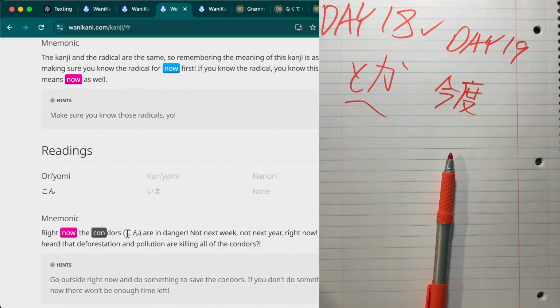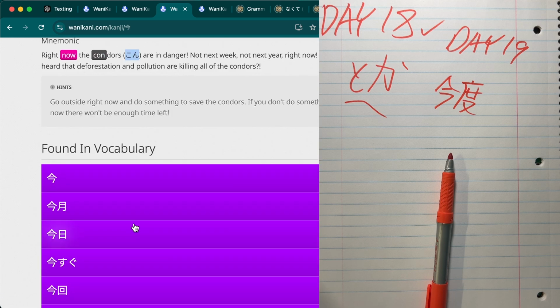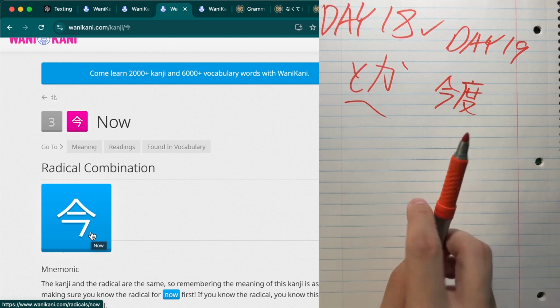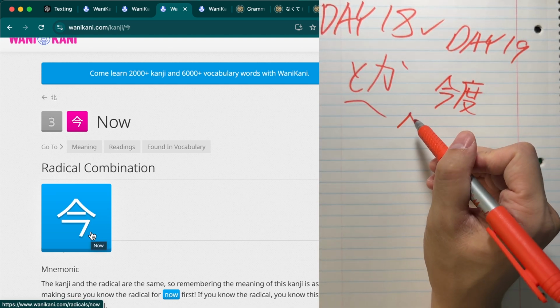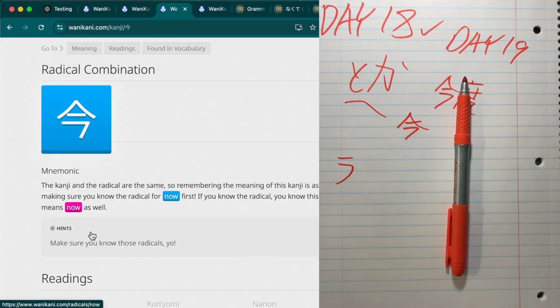Okay, so let's see. Kon, ima. I'm trying to figure out, this one's kind of just recognizable, so I don't think I really need to worry about it. It's very, very recognizable. So I don't care too much what the radicals are. It's just that hat looking thing with that. That kind of looks like ra, actually. So good enough for me.